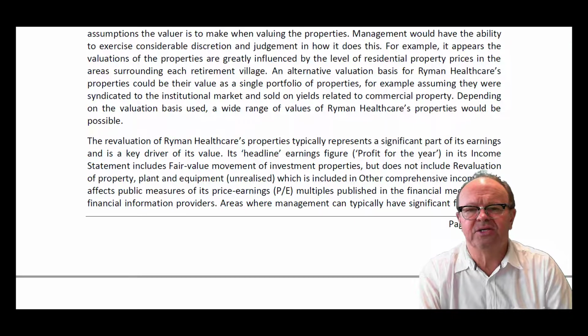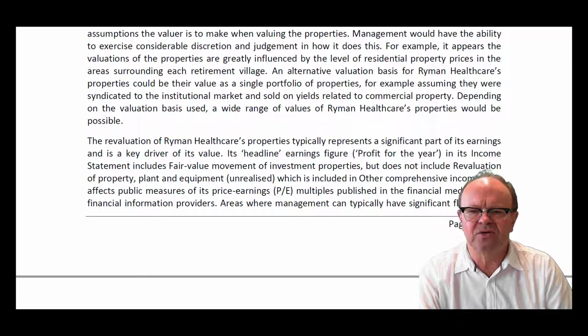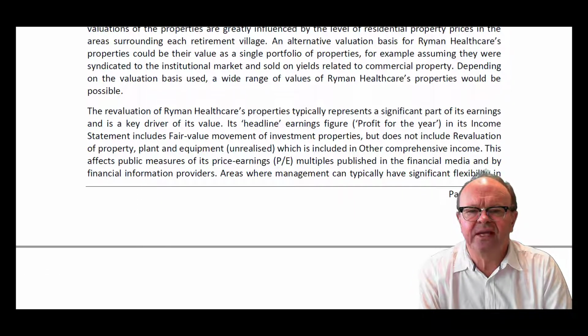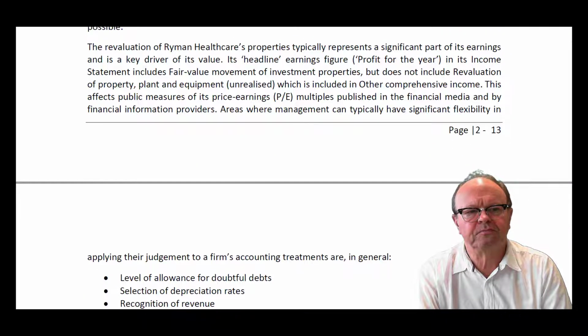An alternative valuation basis for Ryman Healthcare's properties could be their value as a single portfolio of properties, for example, assuming they were syndicated to the institutional market and sold on yields related to commercial property. Depending on the valuation basis used, a wide range of values of Ryman Healthcare's properties would be possible.